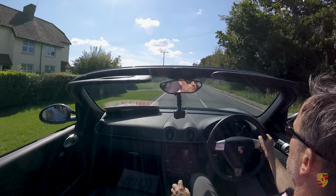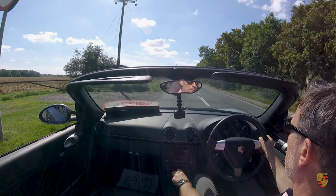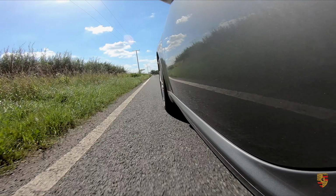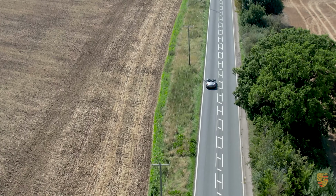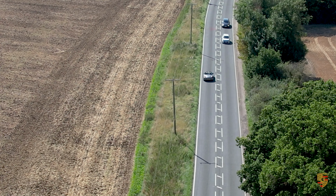What we'll do is we'll just come back out, drop it down and give it some. Pickup's lovely, and straight into 6th for cruising after that little blip.